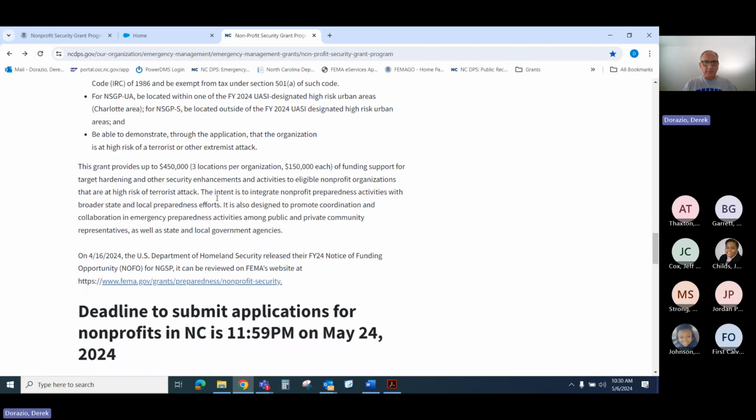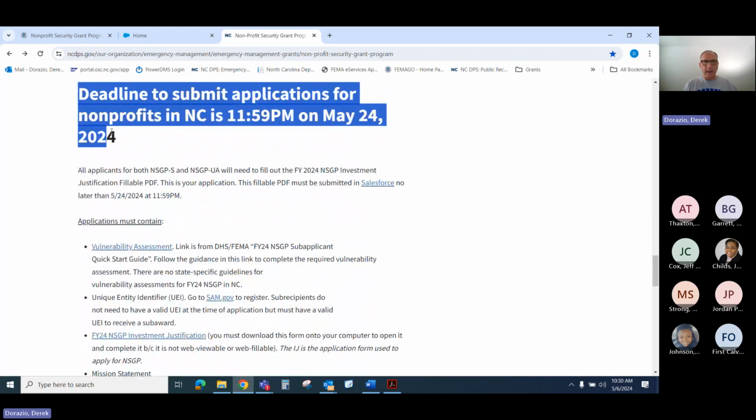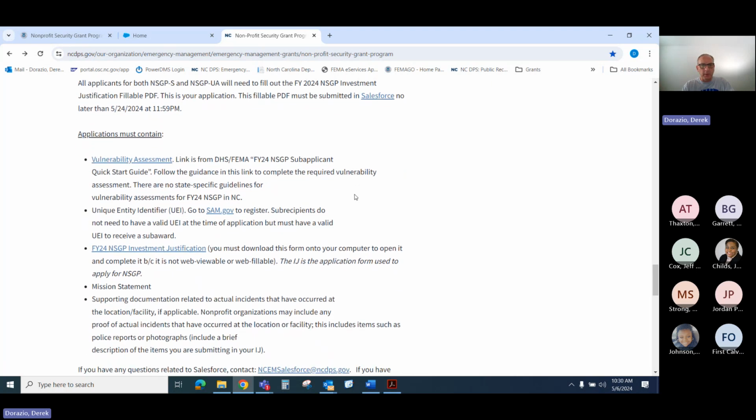Anyway, this walks through the rest of the information there about eligibility. Again, the hard deadline is 11:59 p.m. on May 24, 2024 in Salesforce. Hopefully we'll drop that link in the chat so you can see how to access Salesforce.